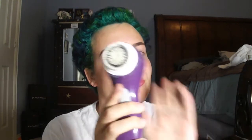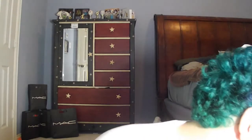It's a little expensive, but once you buy it and you start using it on your skin, you'll feel expensive. So it evens out, you know. In the long run, you don't wanna have crappy skin, so you need to splurge on some products. Clarisonic. Next product I have is a face wash, because you can't use Clarisonic without a face wash.